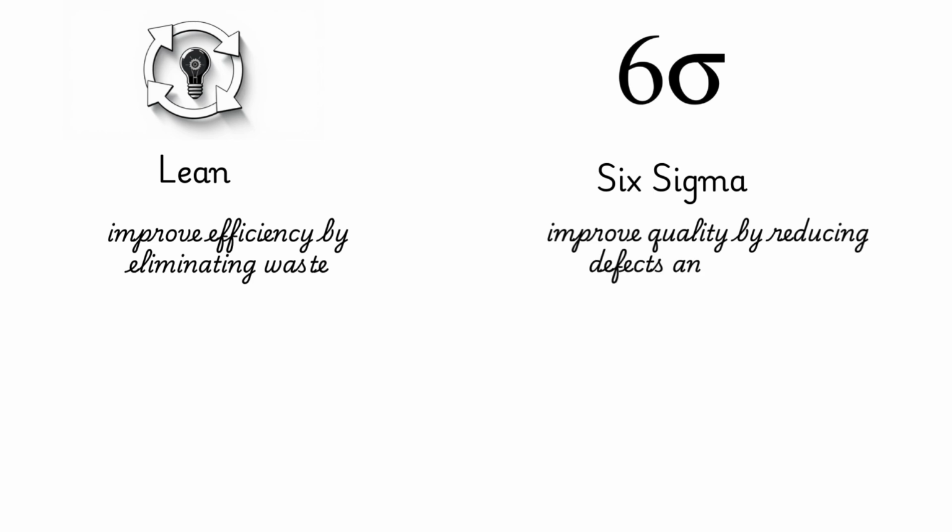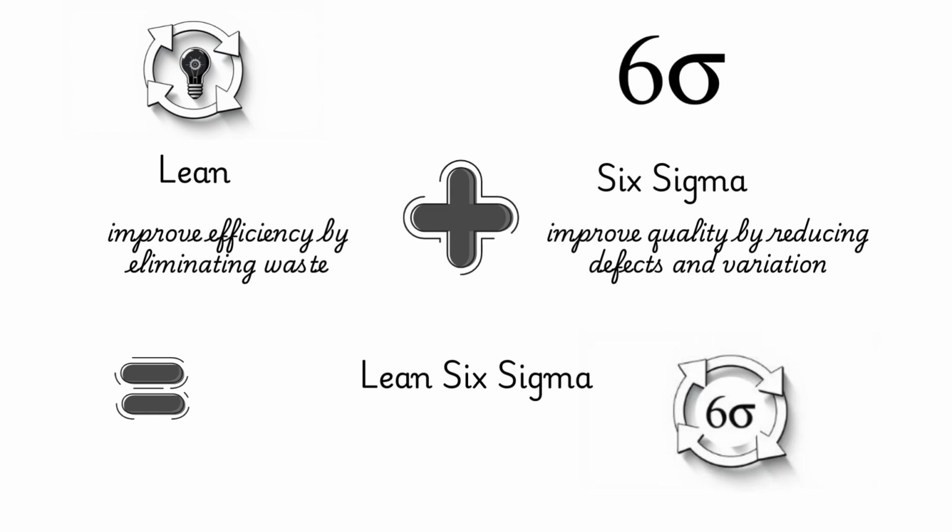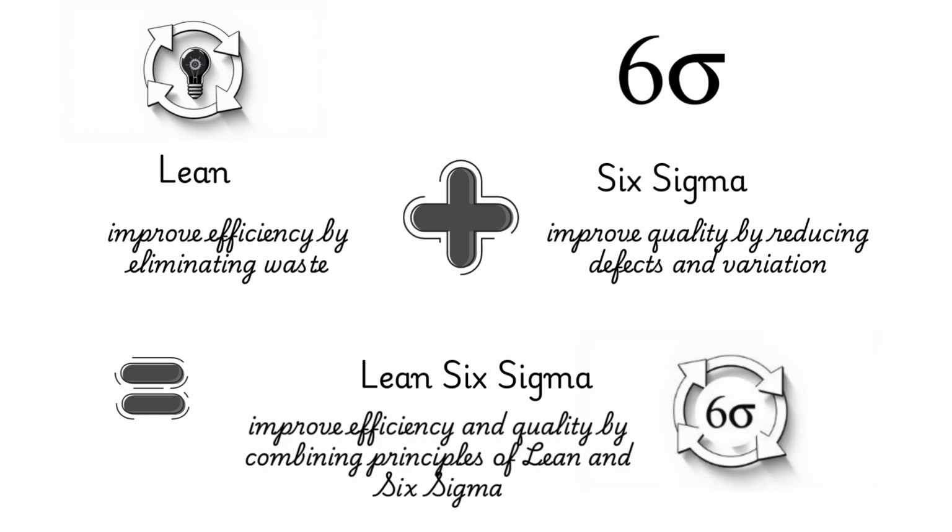While both Lean and Six Sigma focus on business improvement, their objectives differ. Lean emphasizes improving efficiency by eliminating waste, while Six Sigma focuses on achieving precision, improving quality by reducing defects and variation. Many organizations leverage the strengths of both approaches. By merging the speed and efficiency of Lean with the quality and precision of Six Sigma, they created Lean Six Sigma, an integrated approach that focuses on both eliminating waste and reducing defects, leading to optimal performance.